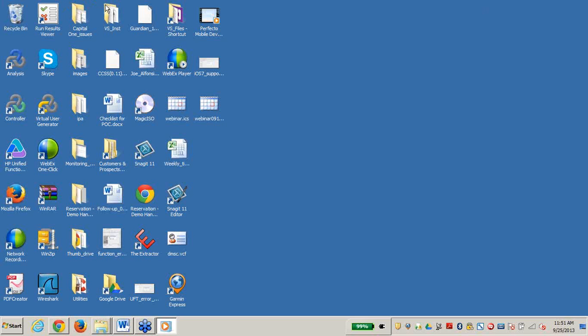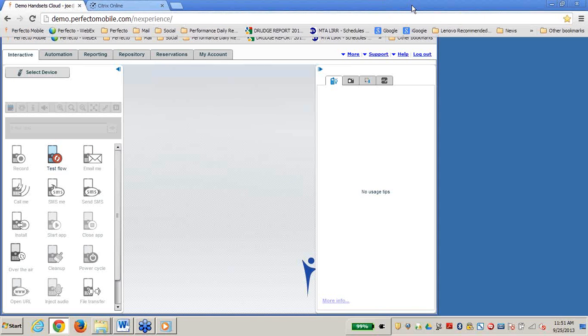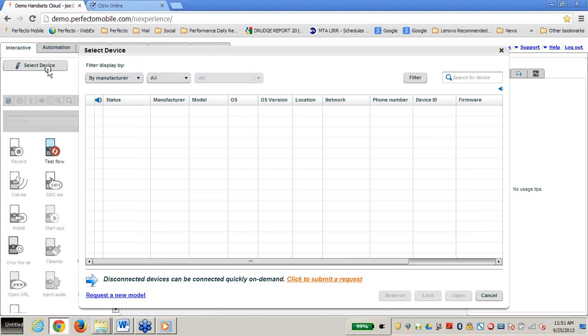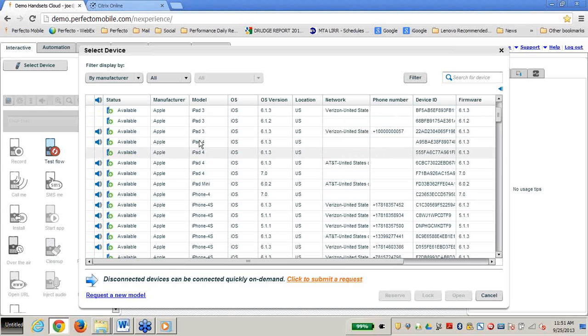We're going to start off with our web-based solution. One of the questions that came up in the panel was how can you help with offshore testing? Because this is a web-based system, you can access this from across the world. I mentioned the devices and how they're housed in our data center. As a customer, you would have access to a number of different devices that you could use for manual and automated testing.